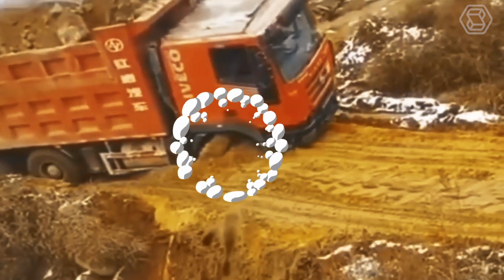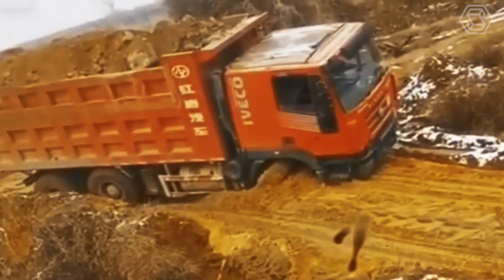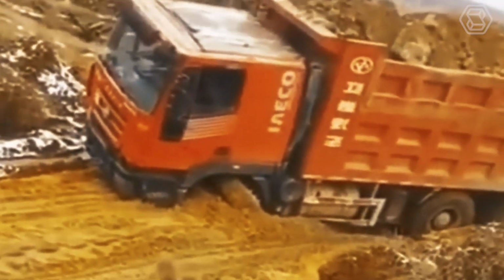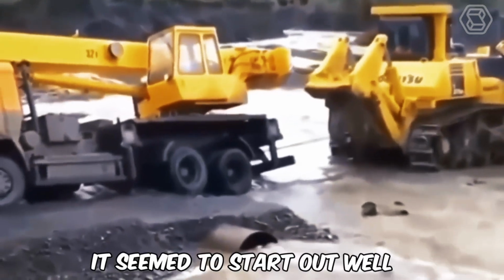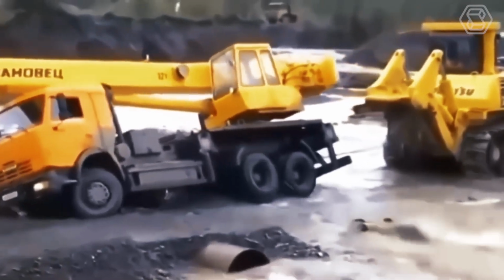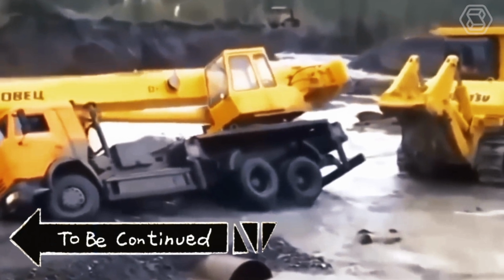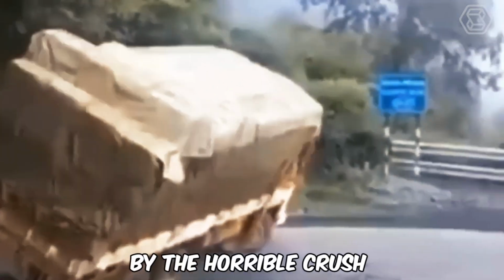Even the toughest SUV would definitely get stuck in such sands. It seemed to start out well, but the wet ground does not spare even such powerful machines. The white car made it through just in time to avoid being hit by the horrible crush.